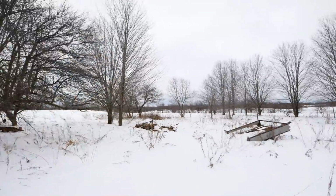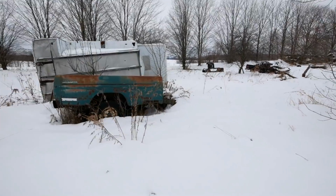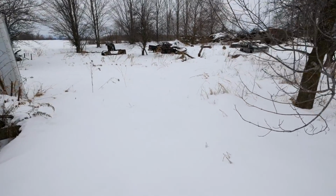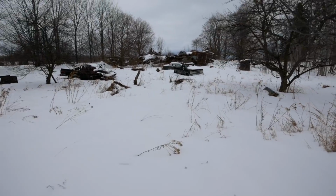Hey, we're almost here. I had to walk quite a bit here. Some really thick snow. I had to park way on the road. There's no driveway here anymore. It's just all overgrown. But we're almost there. Look at this place. All kinds of stuff here. Cars, trucks, old collapsed barn here.